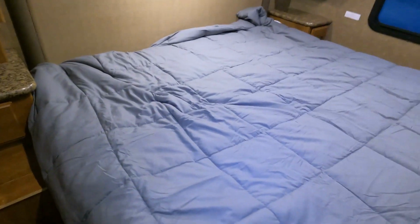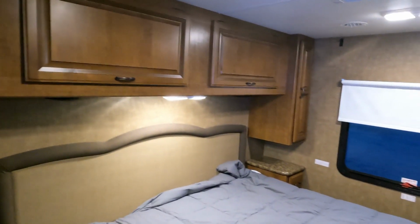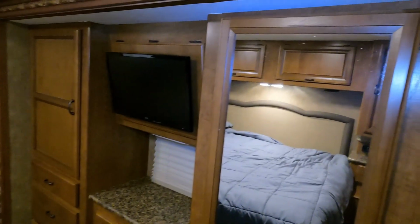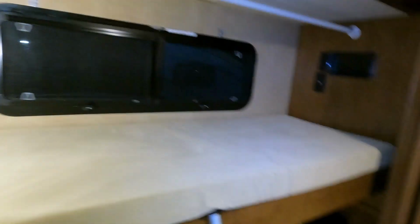I haven't made the bed up yet, but this is a king island bed. Got some overhead storage. At the foot of the bed, you've got another television. Lots of closet space. Big closet right here. Mini closet over there. Plenty of drawer space. Definitely a lot of cabinet space for a bunkhouse.